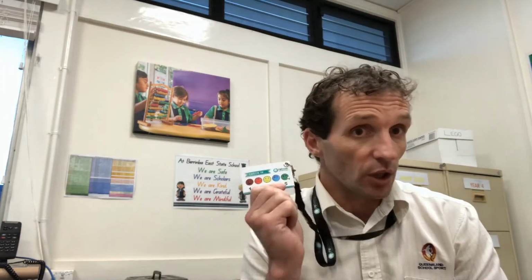Now, at Berrinba East State School, we're very lucky that we have the 5 faces. And what you'll see is a lot of teachers walk around the school with these around their neck so they can help you communicate how you're feeling. And what we'll do is we'll ask you, what number are you? Are you a 1, a 2, a 3, a 4, or a 5. I'm missing number 4 there.